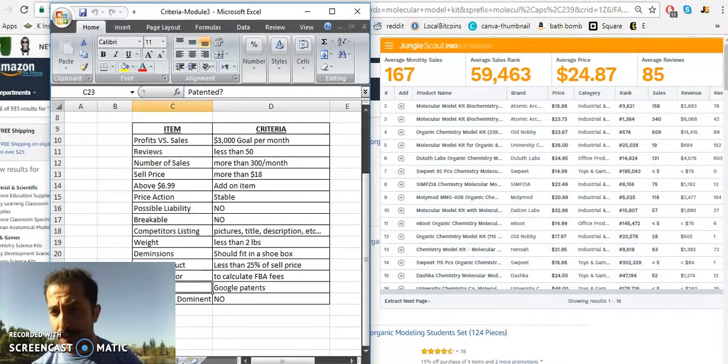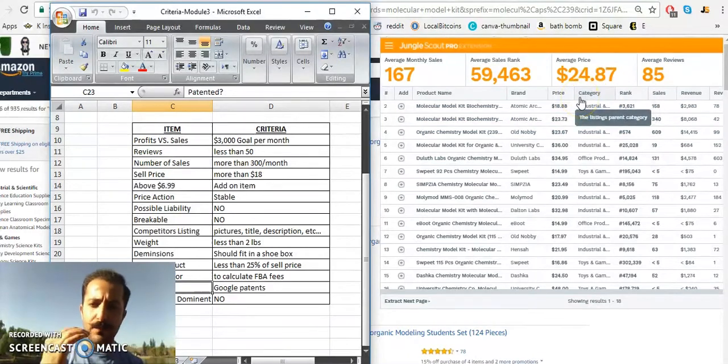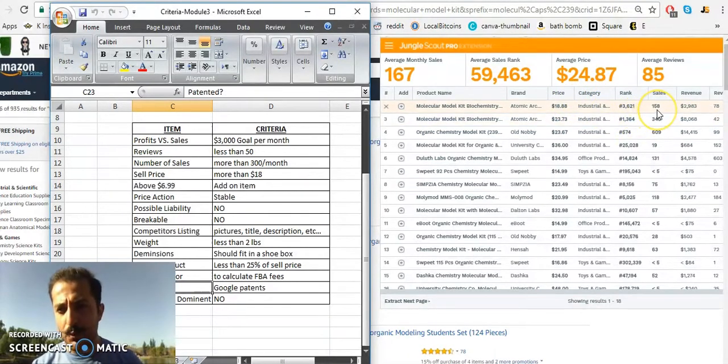So you've got 85 reviews, so that's okay. It is a little bit more competitive than I want it to be, but what we're doing is analyzing 7 or 8 of the top 12 or 13. So we want them to be under 50. You look at this: no, no, no, 1, no, I guess you can consider this as 2, no, no, 3, 4, 5, 6 of the top 13 or so.